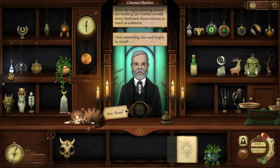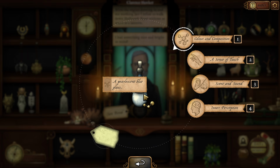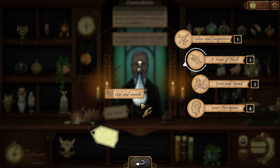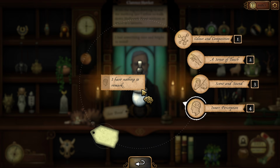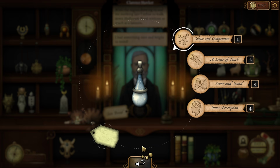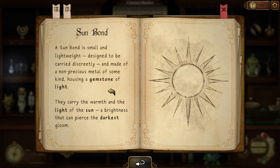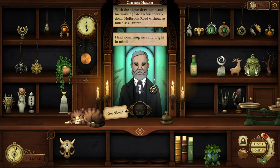Well, this item over here lights up. A pearlescent blue glass. It's made of iron, so a non-precious metal. It is surprisingly warm. This could be it. Although the book does say it is housing a gemstone of light. So I presume that's what's in here, because when we move it around, it does light up.